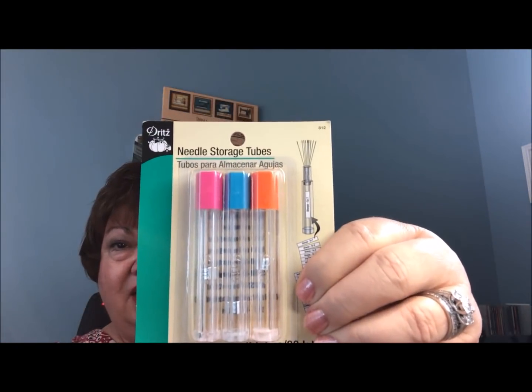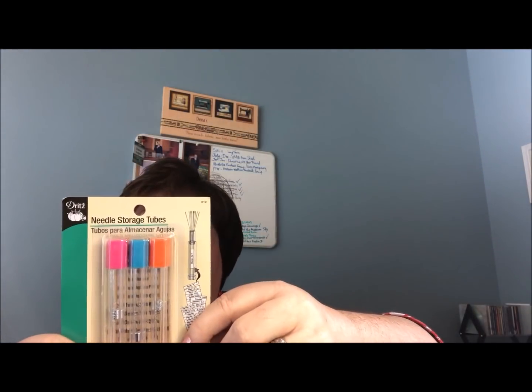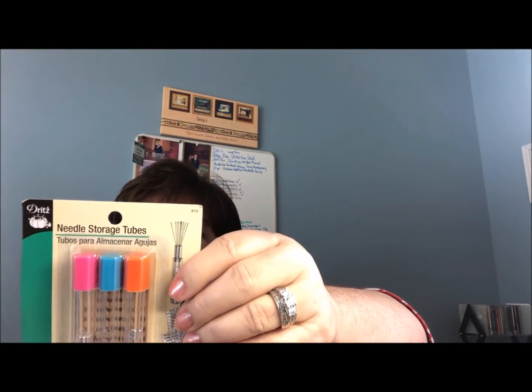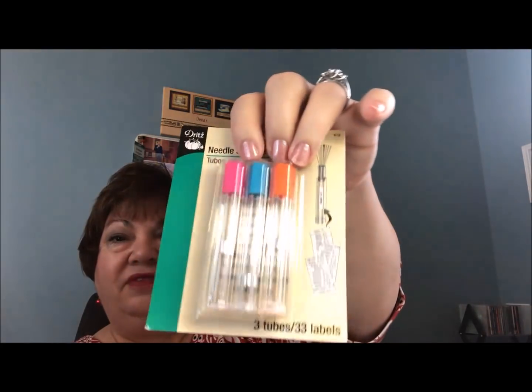Then what I have here are needle holders, and I'm going to label them based on the size of the needles I put in there. It'll hold up to 20 needles in each one. It comes with clear labels that you can write on, and the internal magnet holds them. There's a magnet in each little one. It fans them out so you can grab them. Anyway, I got those to try. I have packets of needles in my desk drawer here, and they're just sliding all around, and I'm afraid I'm going to lose them. So this is what I got to store my needles in.